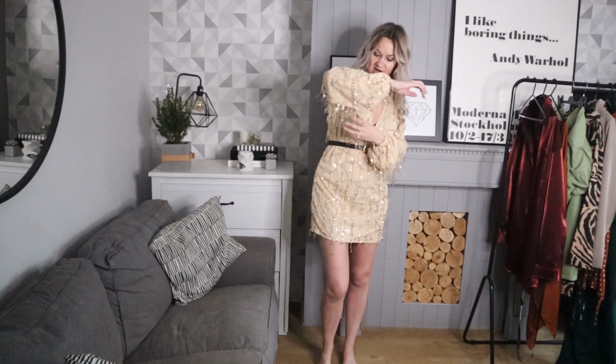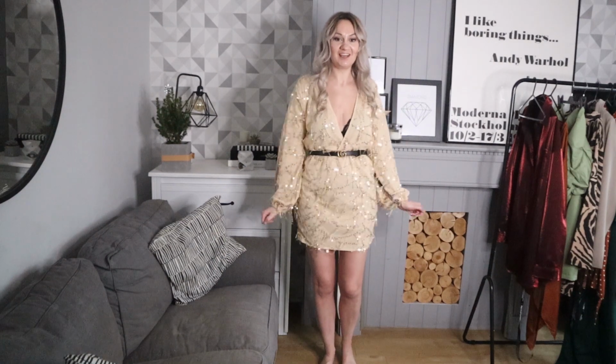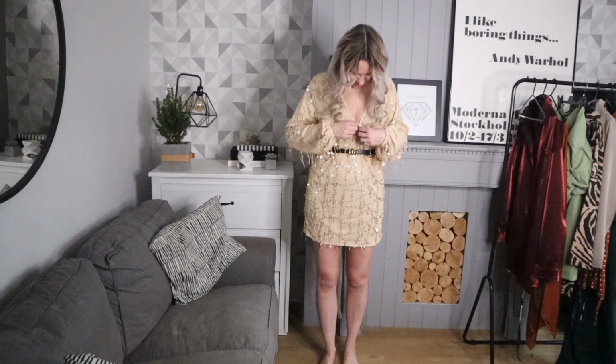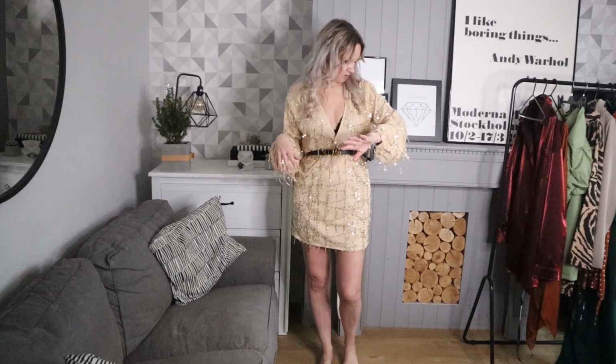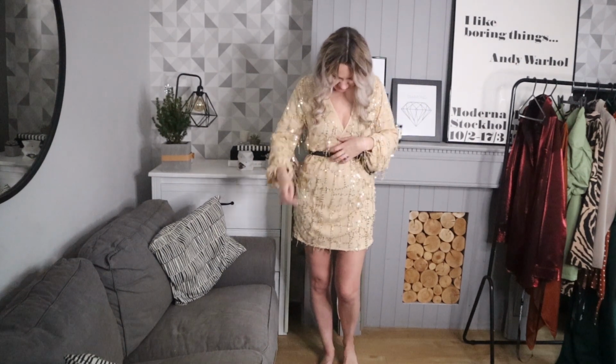It's got the kind of strands of sequins, so you make a nice noise when you shimmy, and it's going to be really good for dancing in. It's probably a bit low for my liking, and I'm not convinced about how well it goes with my hair. I'm a bit nervous about wearing beige tones because my hair is obviously slightly silver at the minute, and there's a bit of a clash, I think. But it is a really pretty dress.